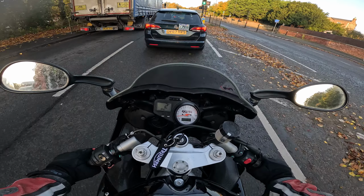But anyway, everybody, thank you ever so much for joining us on this lovely autumn morning's ride. It's been quite a nice day today, actually, not been too cold at all. Roads have been a little bit greasier than I was hoping, but it hasn't really impacted the ride today, which is good.